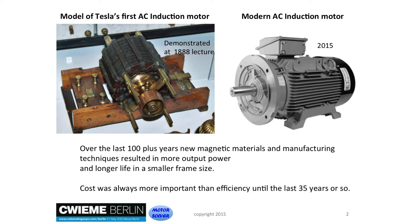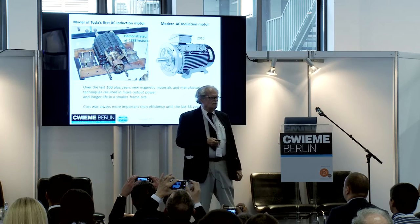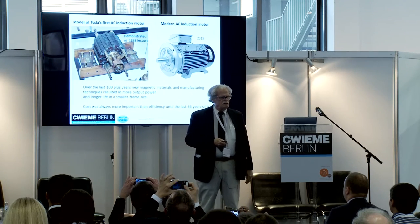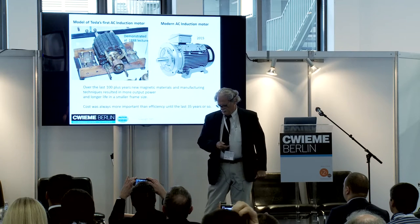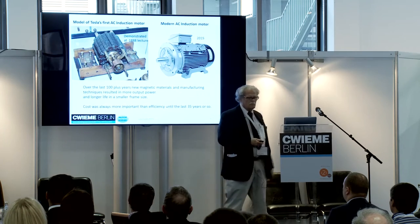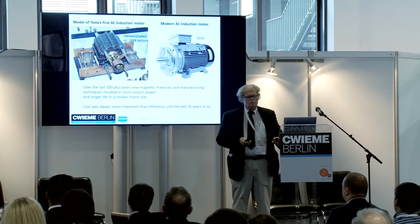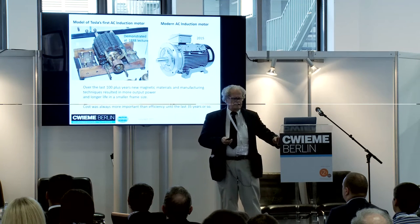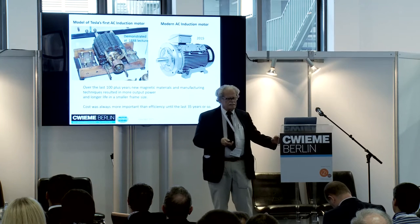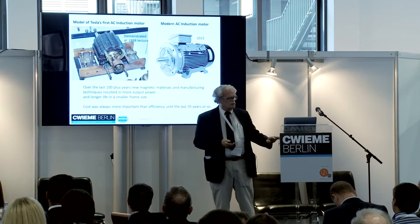If we go back many, many years ago to 1888, the first induction motor model was produced by Tesla. The picture on the right shows a more modern-looking induction motor. These motors are powered by the line or the grid, and they're all fixed frequency. In Europe, it's 50 hertz, as you all know. In the United States and North America, it's 60 hertz.